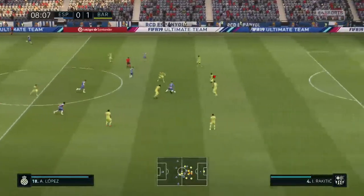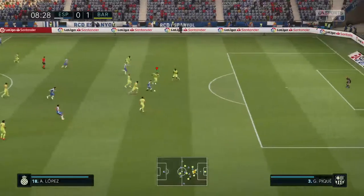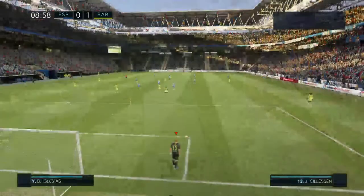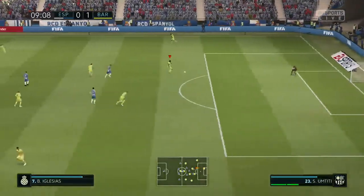Granero. Sergio Garcia. And shoots! It was a chance maybe to hit the target. He certainly went for strength. Nothing wrong with the connection either.